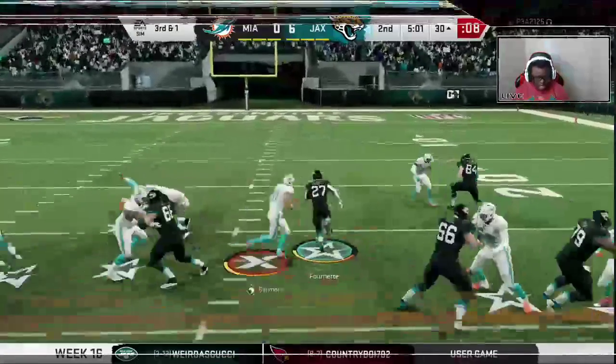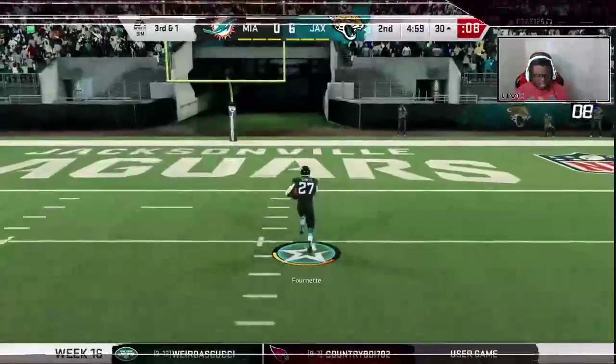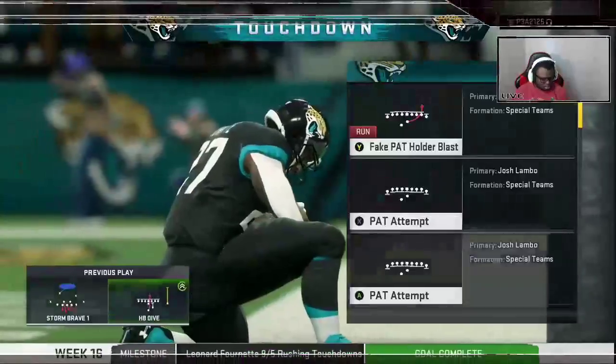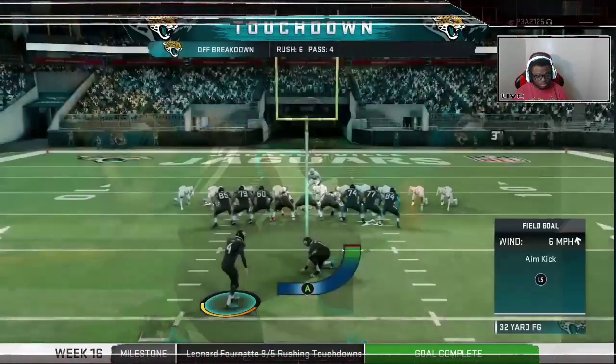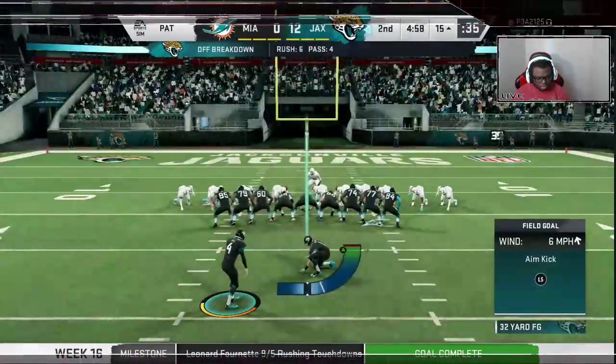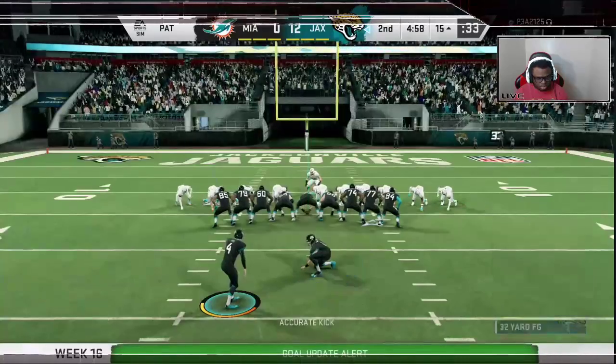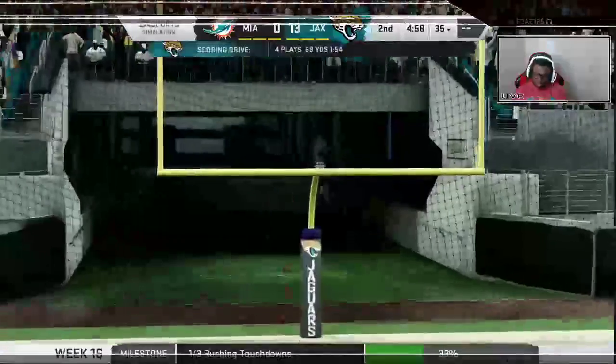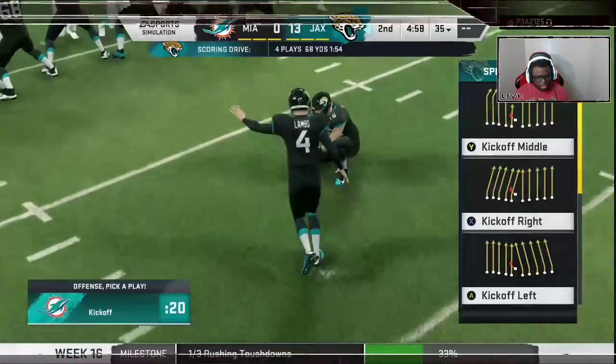Oh, touchdown, Jags. I stand corrected. Leonard Fournette. Touchdown. Jaguars. Leonard Fournette, his 9th touchdown of the season. And the Jaguars are able to widen their lead. So they went to the ground game on 3rd, hoping to pick up the first. They also picked up a touchdown.